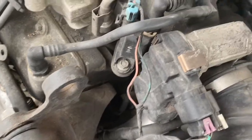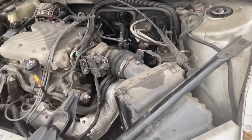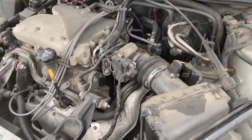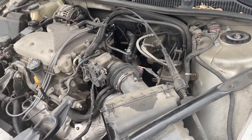Just make sure you stay up to date. Whenever you get low on transmission fluid, the transmission gonna start slipping. You're gonna start to feel it. So if it starts slipping, you might not need a new transmission yet. Just make sure you fill it back up before you end up needing a whole new transmission. You come out almost $2,000 where you can just get a bottle of transmission fluid for $5 to $20.